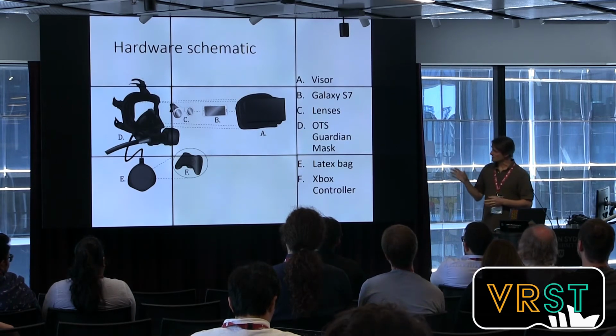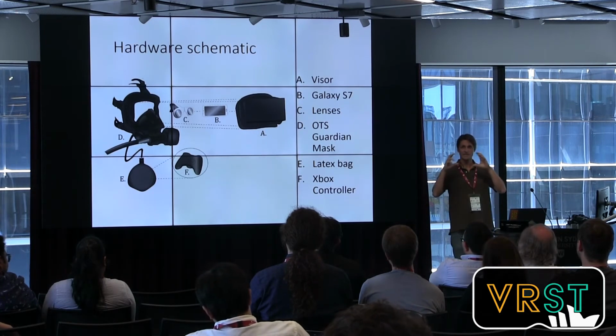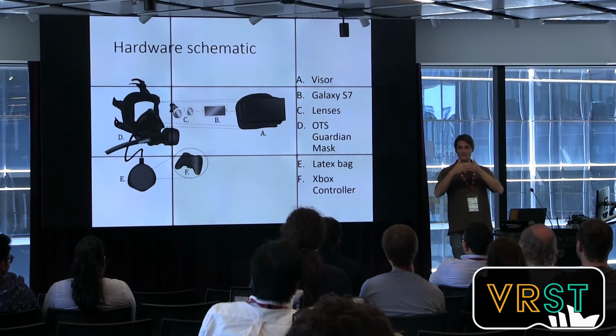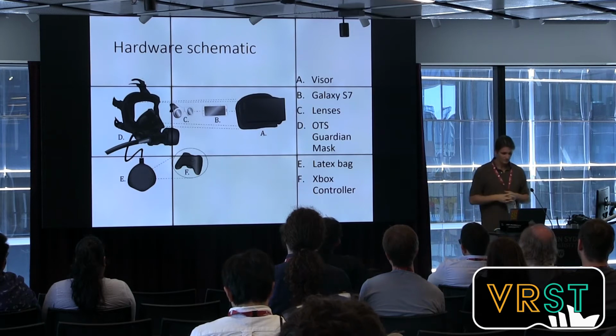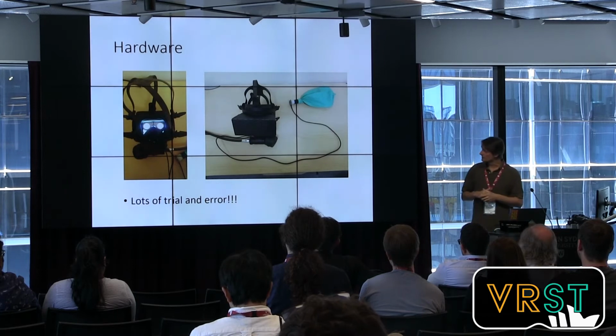As any of you who have done this kind of thing know, there were many iterations of this to try to get it right, get the ergonomics, try to get the phone so it's not slipping out, get the phone and the lenses positioned in the right place so that people with different shapes of faces can actually use it. So we had to go through a few iterations here. And this is what the final product looked like.